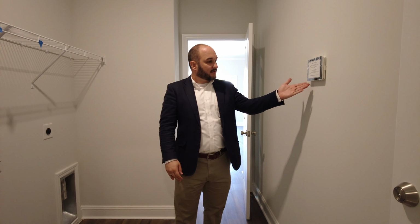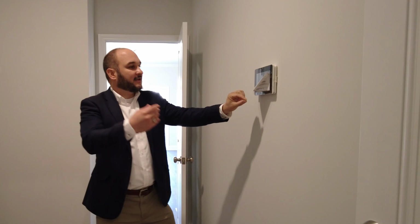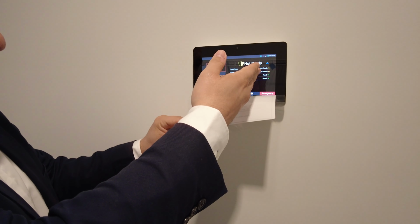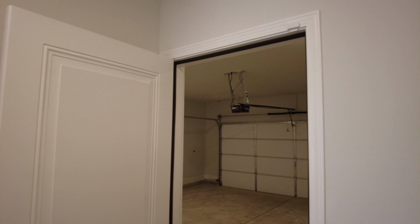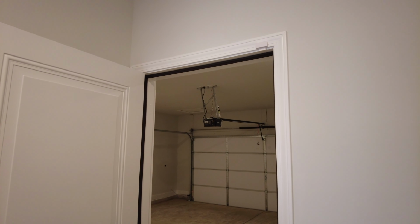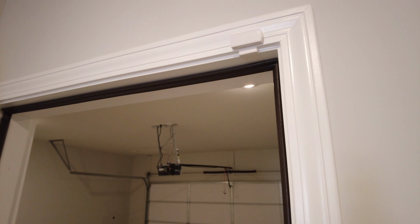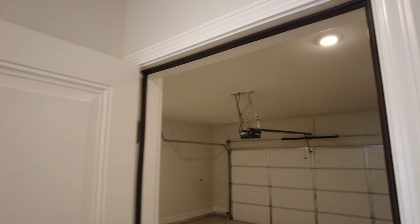So this is your Clear system. This is kind of your home base right here. The main thing that we do from the get-go, you'll see right above the door here, we've got the little magnets. We've got those sensors on all your external doors already set up. And then we also pre-wire for security cameras on the front and the back of the home.